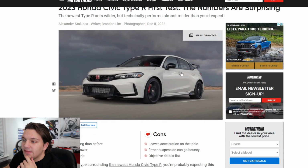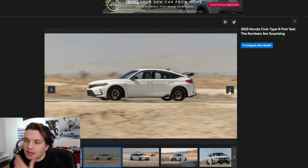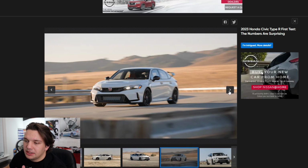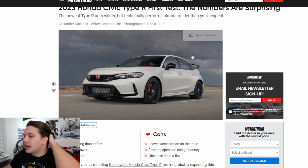But anyways, getting right into it today, we can see right here, this I guess is the Civic that they have their hands on. It is finished off in that classic pearl white finish, which I feel like is probably the most timeless color that you can get this new Type R in.